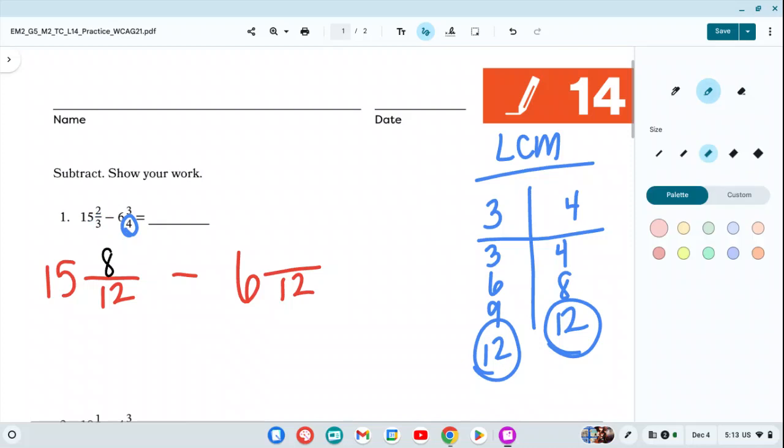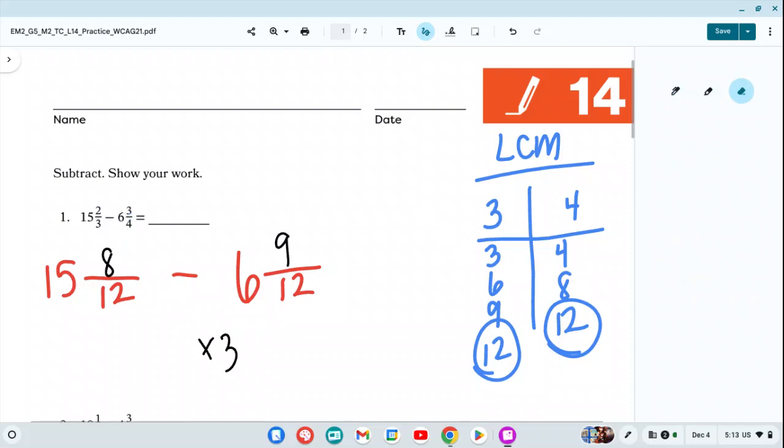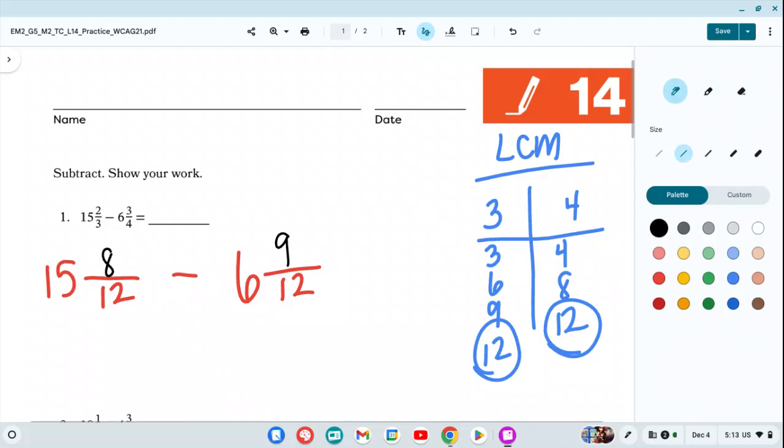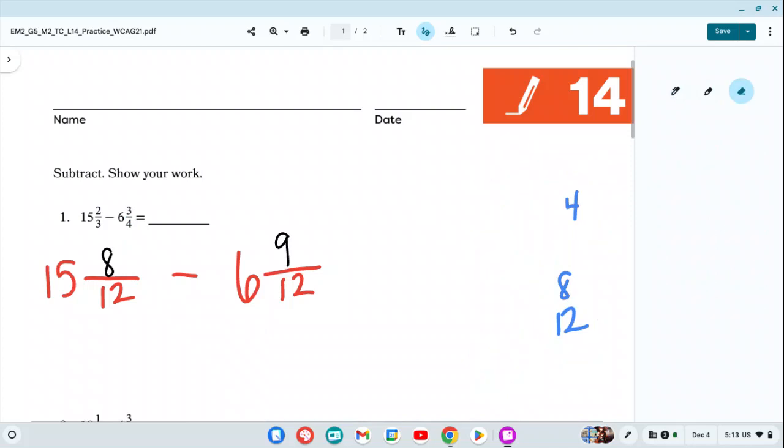Next, we'll do the same thing for 6 3/4. I'm going to want to ask myself, how did I get from 4 to 12? I multiplied by 3. Whatever you do to your denominator, you must do to your numerator. So 3 times 3 is 9. We now have equivalent fractions. Now we can work on subtracting.